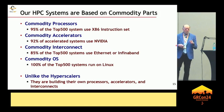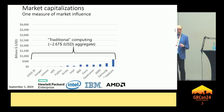That's quite different than what we do in the scientific community, where we don't have that unlimited set of financial resources to invest in high-performance computers.